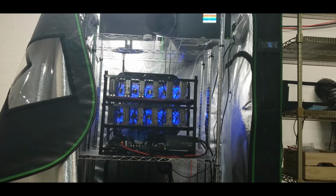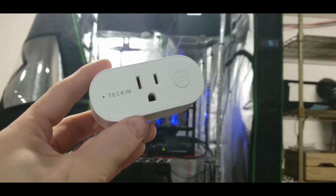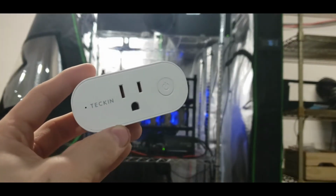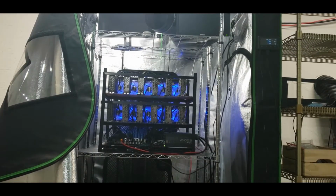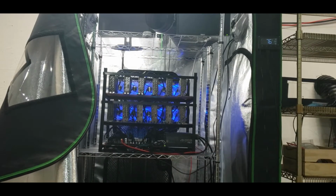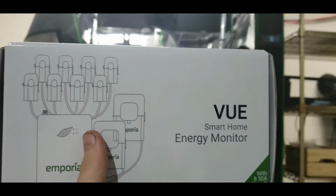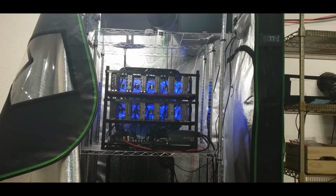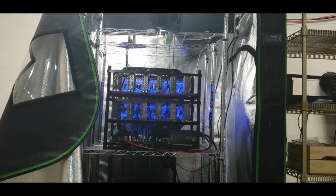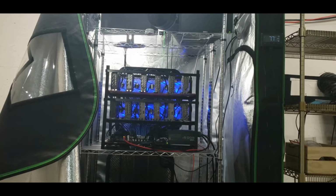I do think it's important that you know how much electricity your rigs are actually using. I personally use a lot of smart plugs that help me keep track of how many kilowatt hours I'm using and a lot of other data. Now, I haven't found a 240 volt smart plug that would work with the new PDU I ordered, so I'm switching it. I'm going to be using the VU energy monitor, which is going to help me track the breaker itself and the electricity going through there. It won't be as specific to the rig anymore, but that's fine.